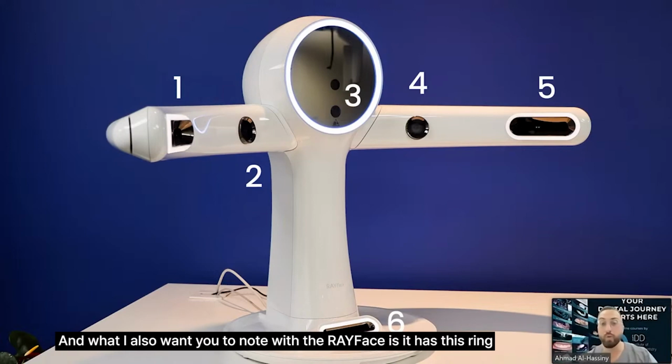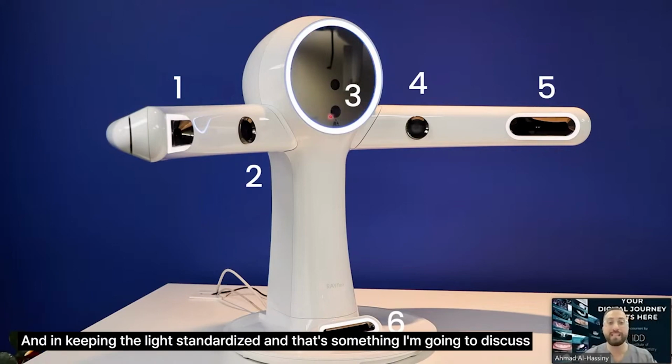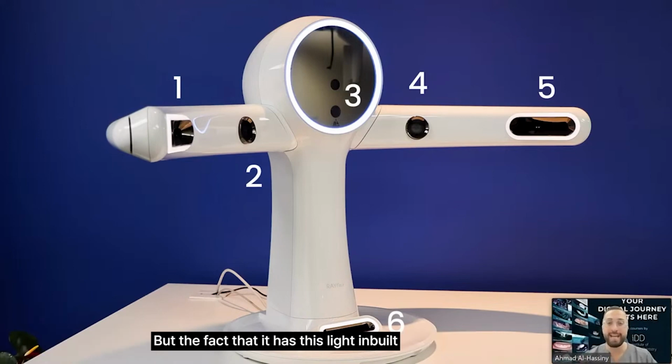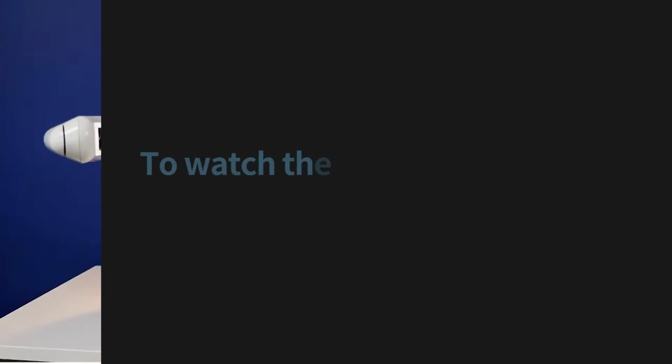And what I also want you to note with the Ray face is it has this LED ring, which I'll highlight for you here. This LED ring is also extremely useful in keeping the light standardized. And that's something I'm going to discuss later on when I discuss the differences between just taking a photo. But the fact that it has this light built in just means you're getting the same quality of light, the same type of light, every single time you take that image.